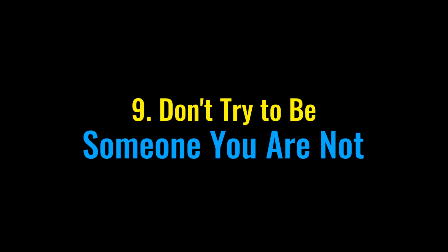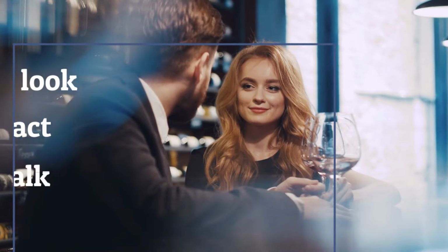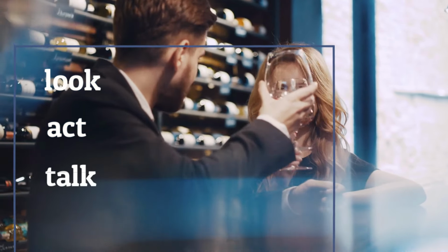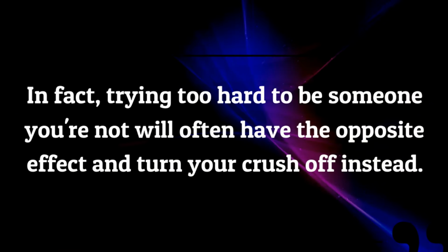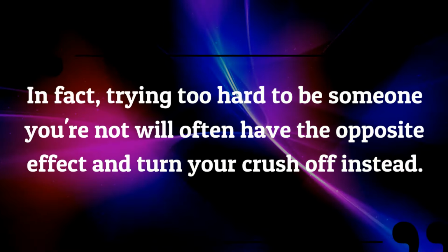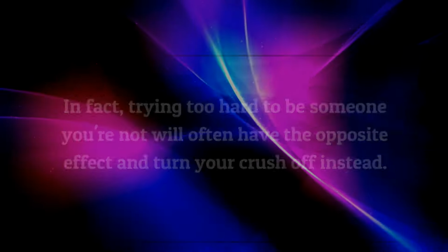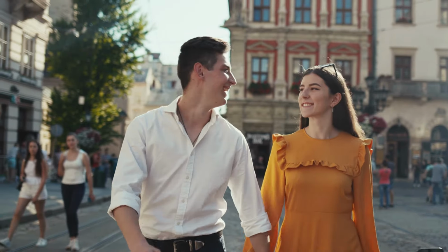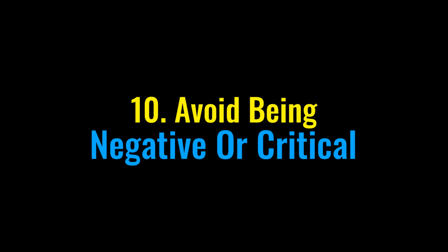Number 9. Don't try to be someone you are not. This is a key rule to remember when it comes to impressing your crush. You might think that you need to change how you look, act, or talk in order for them to like you, but this is rarely the case. In fact, trying too hard to be someone you're not will often have the opposite effect and turn your crush off instead. So be yourself and focus on how you can show your crush how great you are just the way you are.